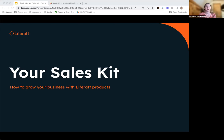We really designed it to follow a cadence to start off as more educational, just about what supplemental products are, and then introduce folks to each of the specific products that Liferaft offers through specific examples and scenarios that will help folks understand how they work.